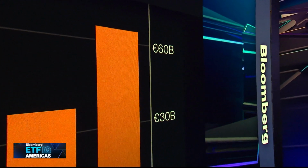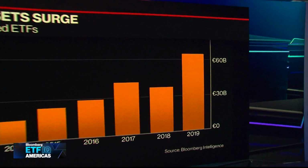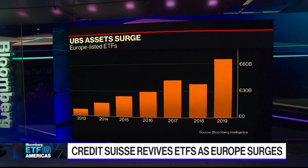This week, UBS's rival Credit Suisse Asset Management announced it's getting back in the game nearly a decade after exiting the business, as the firm plans to convert three of its index funds into ETFs.